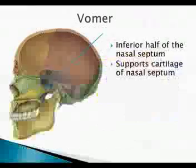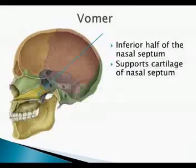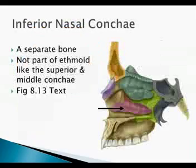All right, so the vomer, we'll start with that one. So Vigo, right? It kind of forms the inferior half of the nasal septum, so right below the ethmoid. And this kind of looks like a blade. Vomer itself means plow, so if you're a farmer, that might strike a chord with you, but it's this blade-like structure that sits just below the ethmoid.